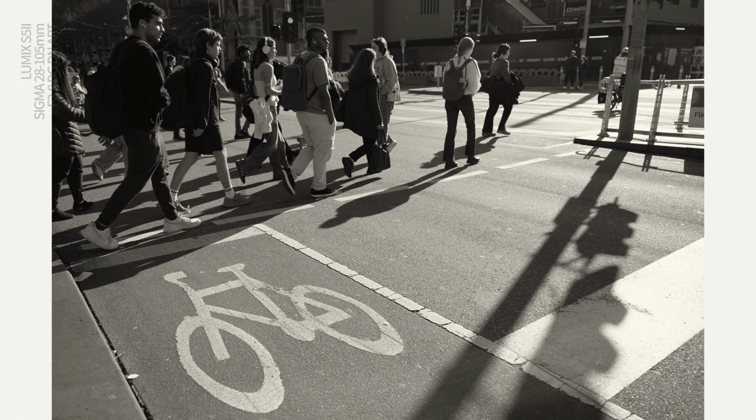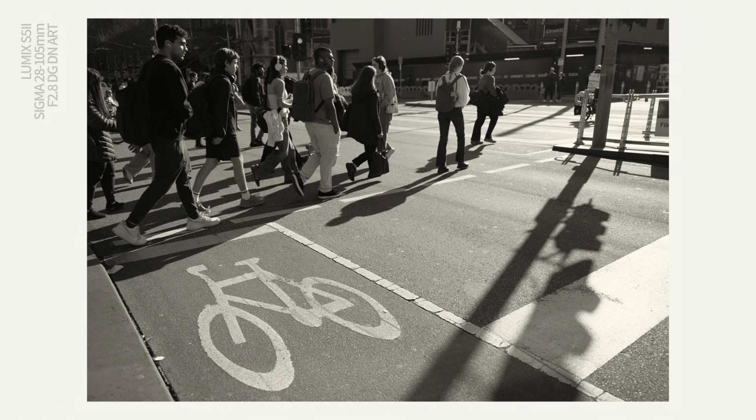One of the joys of working in black and white is that you can let go of being perfect. You can embrace the rough edges. And I think that's one of the reasons I enjoyed photographing this series so much, is that it's the rough edges.